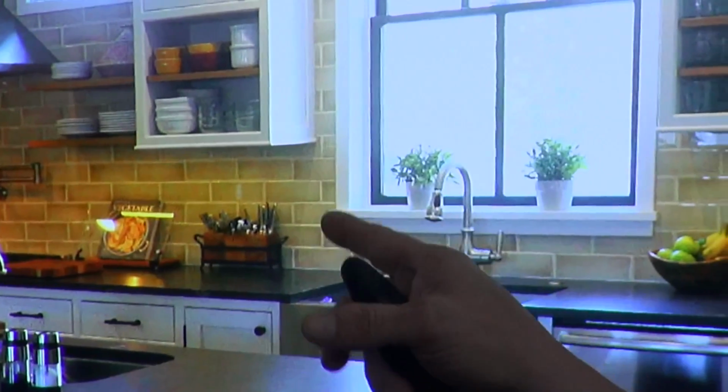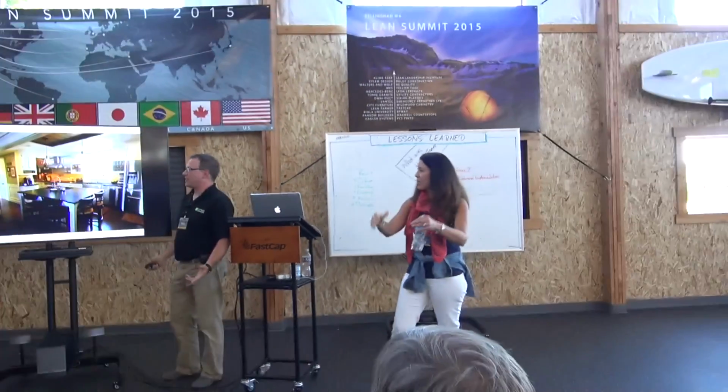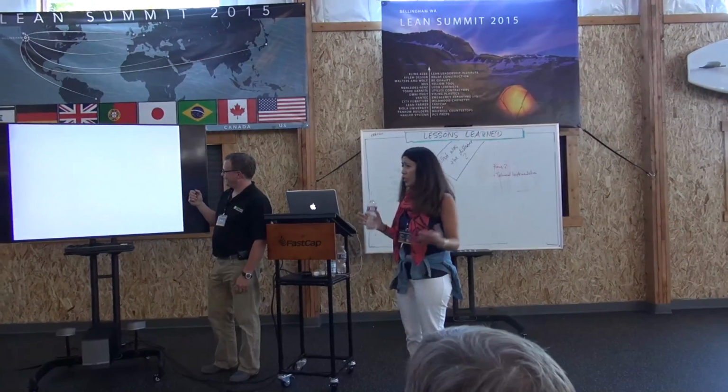This thing is the best. You don't ever have to open and close the dishwasher just to keep your silverware out. It just stays out. No one's like, do you have a fork? Where's your spoon? They're right there.